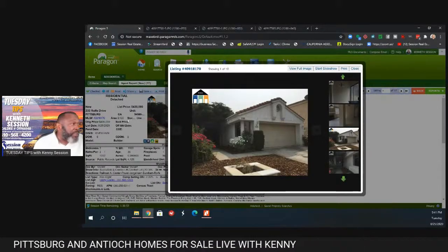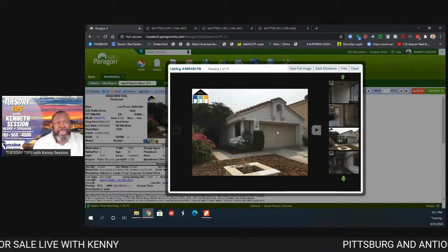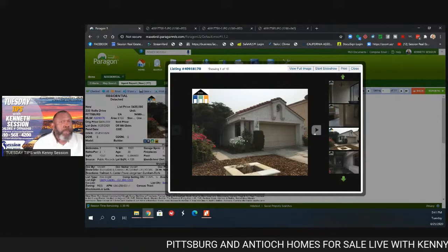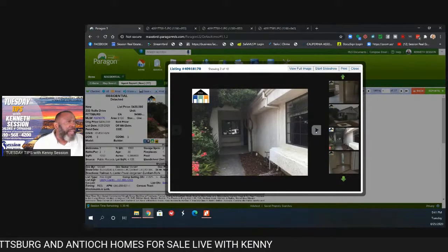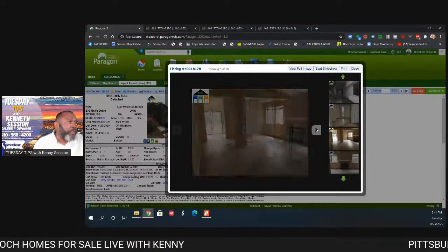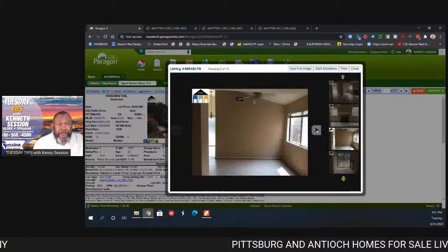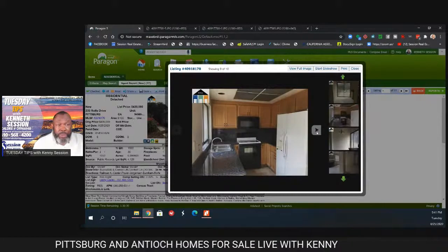Here's another property. This one is also in Pittsburgh. You can see we went from $399,000 to $435,000 in just a matter of minutes. And so you can see there are only 2 properties in Antioch, in Pittsburgh, at a lower price right now. You guys can see here are some of the properties, the pictures. I'm just going to scroll through them a little bit tonight.